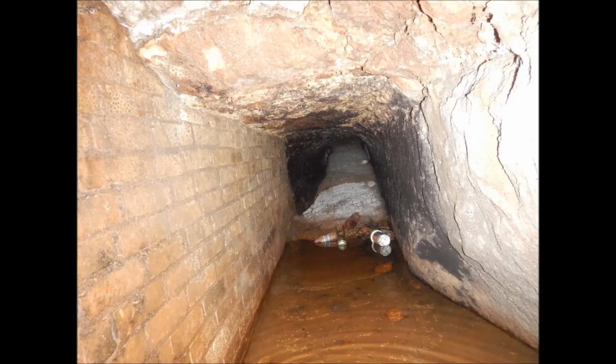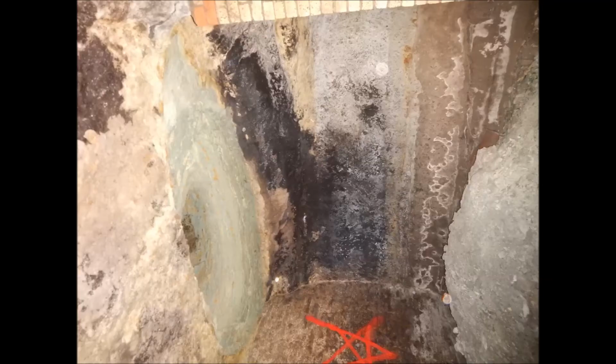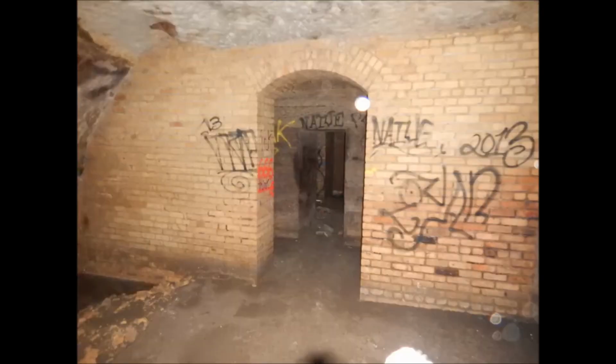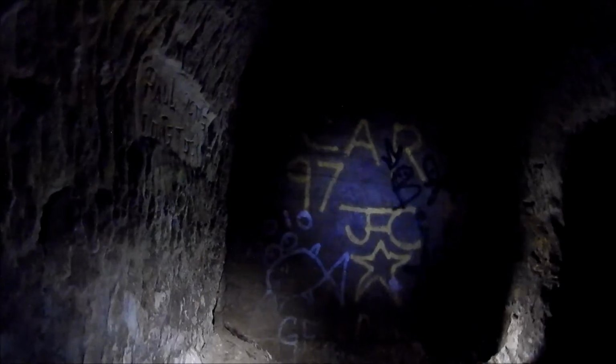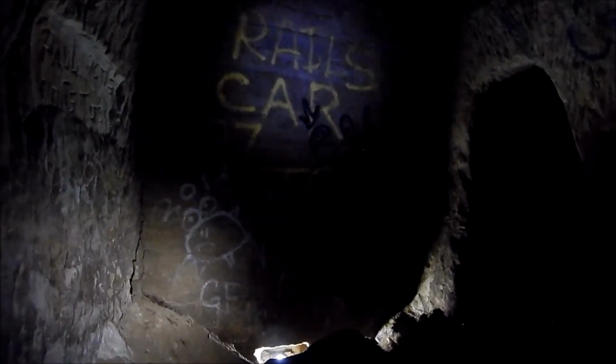Yeah, that seems like a clever idea. I mean, you'd just like asphyxiate pretty quickly. Yeah, this little tight space. Now, this space here, this entire space. Do you think there's another access to that other one?